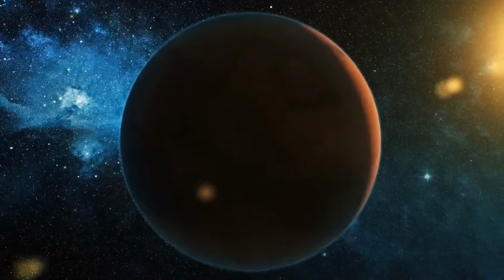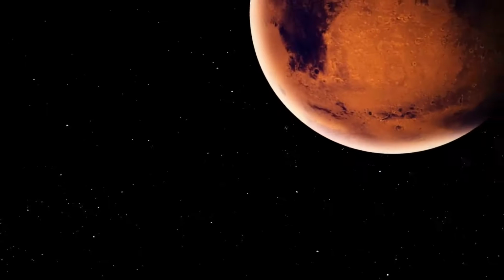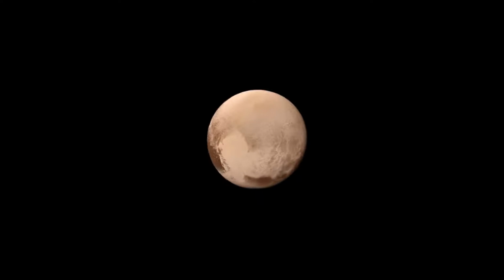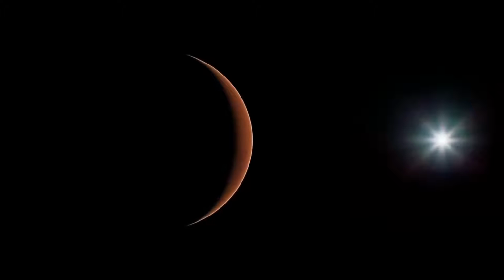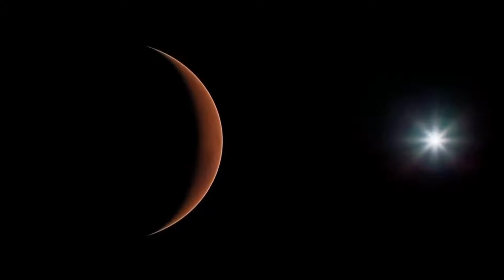Pluto, the former smallest planet in this solar system and now the largest dwarf planet, is one of the weirdest yet most fascinating planets. It's also been called a scientific wonderland by many. Adding more to its wonders, the planet is showing signs of water. Join us today to find out how it's possible for a planet to have water this far from a star.